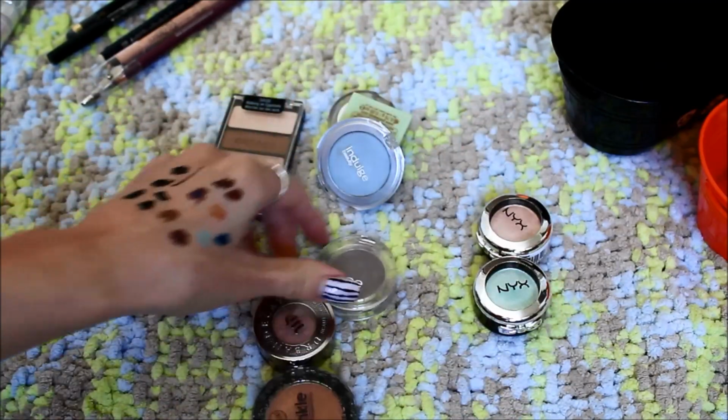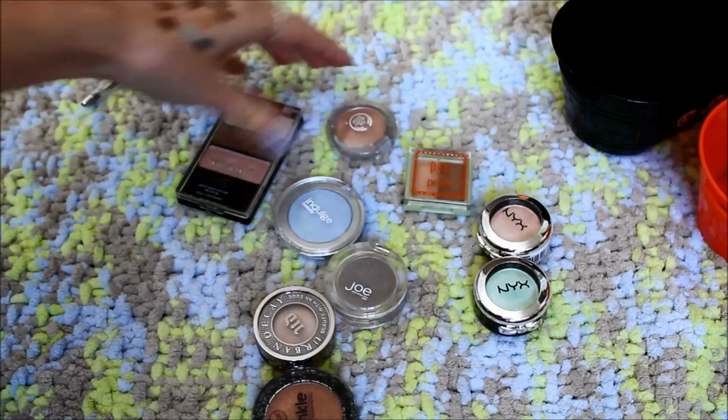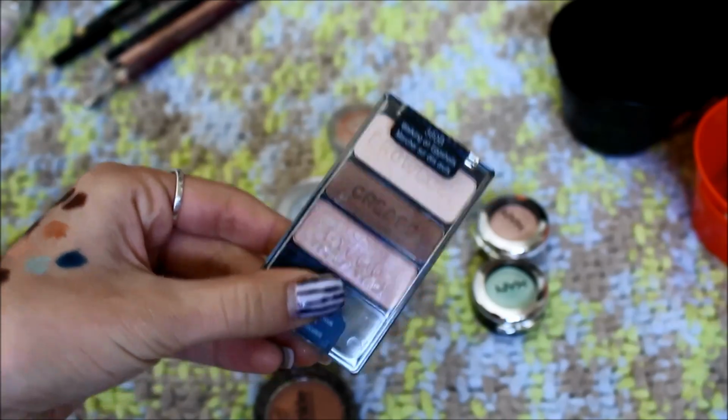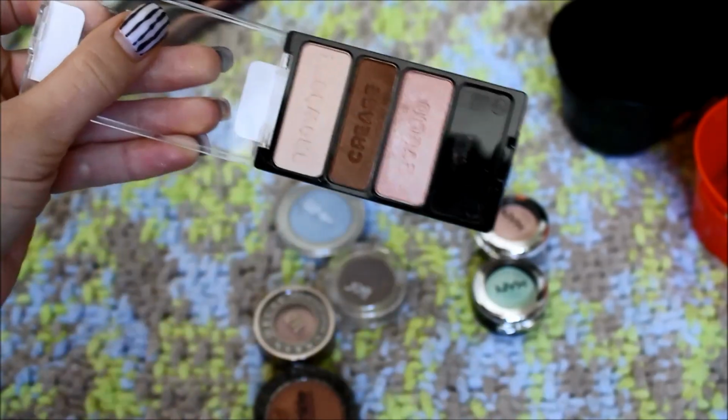These are my single powdered shadows here. I'm going to start here with the Wet n Wild Trio. This is Walking on Eggshells. I am of course going to keep this. This is just a classic.